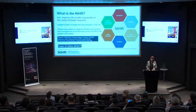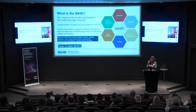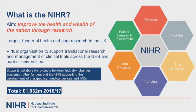So what is the NIHR? Essentially, it's the research arm of the NHS. It's the UK's largest funder of health and social care research. It's investing in infrastructure, the facilities, the people, the technology, the buildings, to enable clinicians and universities to participate in research with industry and patient and public involvement. It's primarily funded by the Department of Health and Social Care with a budget of about £1 billion, and two thirds of that is going into infrastructure.